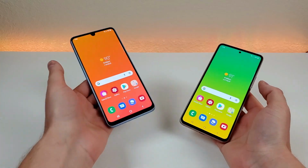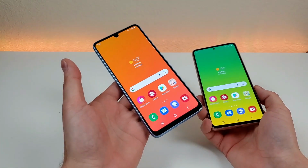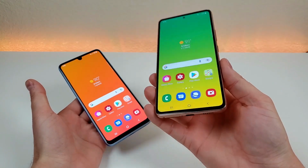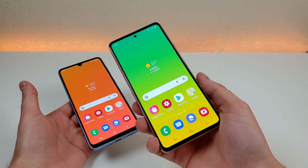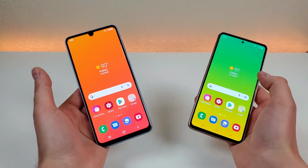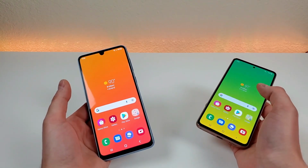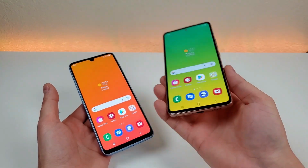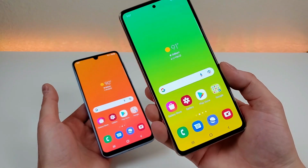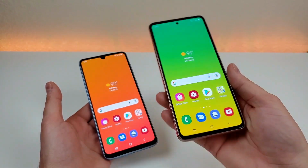So in conclusion, I don't see too many reasons to get the A53 5G over the A33 5G. Of course, the good thing is with the A53 5G, it is at least better in every way compared to the A33. However, there really aren't that many benefits. I suppose it really comes down to availability in your region, and then also what these phones are being offered at. I know, for example, in the US, the A53 5G gets some really solid discounts from various carriers, so most people are not going to even be paying full price for this phone.